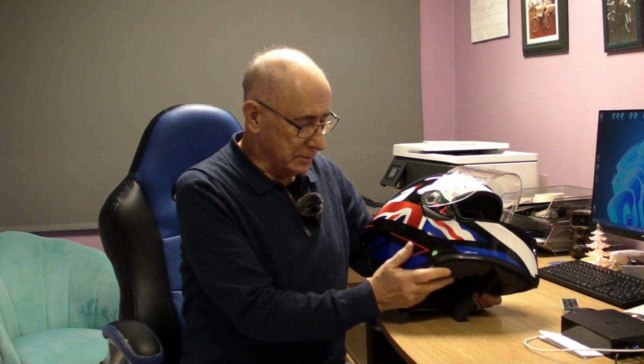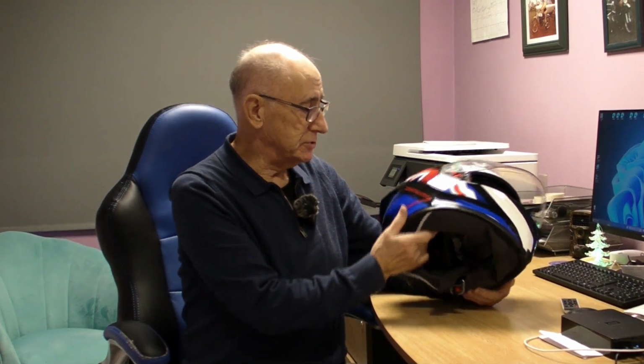It cost me £240. That was 2 years ago. It's from Sports Bike Shop. It was discounted. Originally it was £299, but I think that's classed as a mid-priced helmet. It's a sports touring type helmet. The main reason I chose it was the fit. It fits absolutely perfectly. No two ways about it. It's the most comfortable helmet I've ever owned.